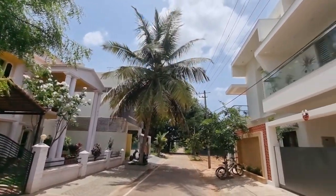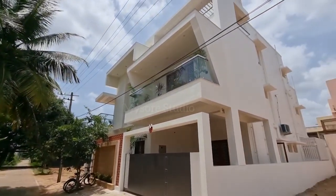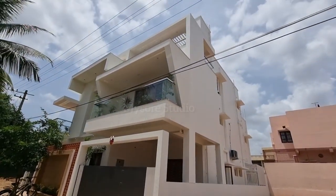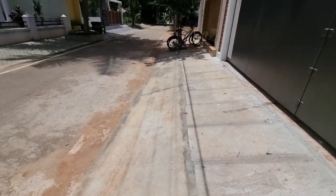4 BHK duplex house with home theater, marble flooring, teak doors and much more. Come, let's have a home tour of this house.